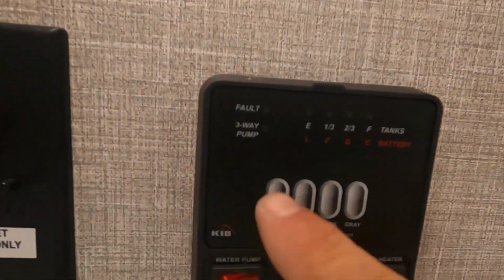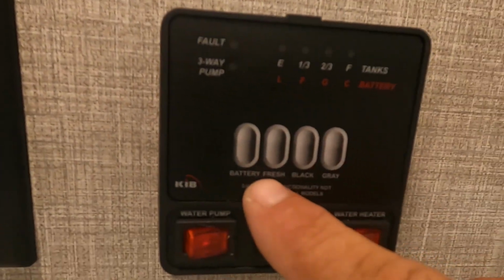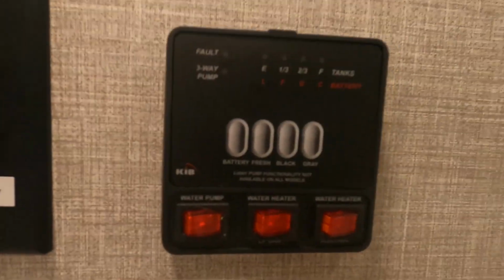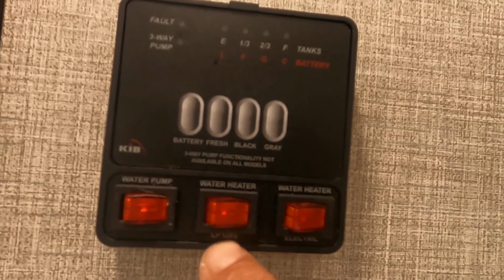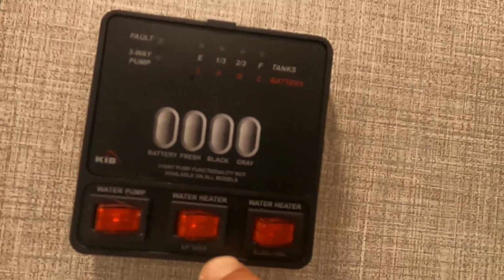Here's where you can check your levels of your brand new battery, fresh, black and gray tank. That fresh button is the one you can hold down to tell when your potable water is full. When your potable water is full, that's when you can turn on your water pump right here. Here's where you turn on your water heater if hooked to gas, water heater if hooked to electric. It makes a difference.